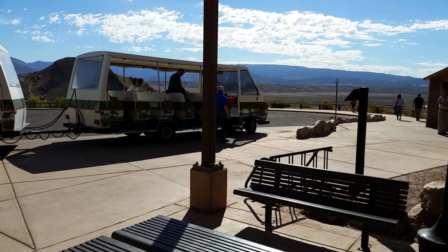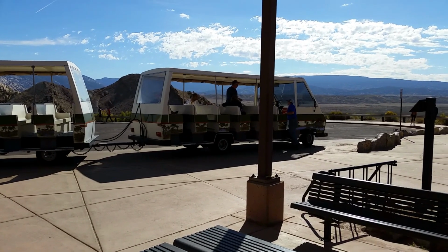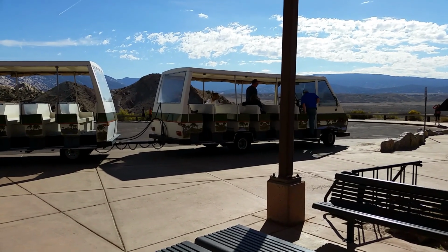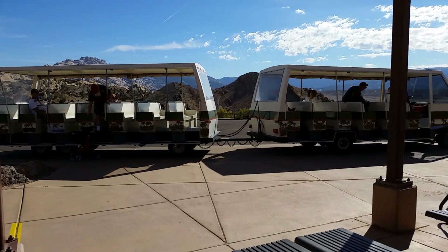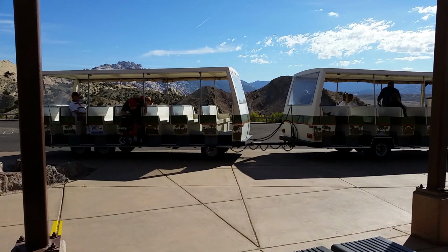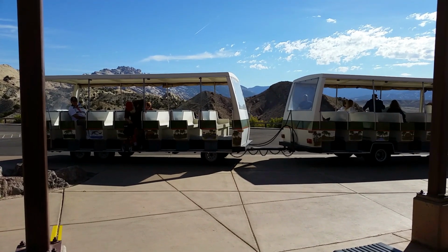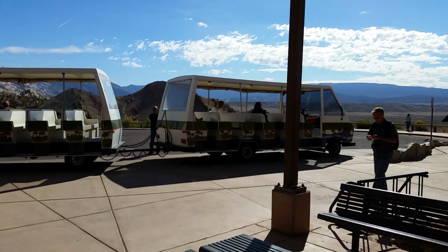So if you come to Dinosaur National Monument and you decide to go visit the quarry, the dinosaur quarry, which is where we just arrived, and you take the shuttle, don't ride in a trailer. The exhaust fumes are terrible because it lugs up the hill, and boy, we were getting gassed out. Anyways, if you do that, ride in the front.